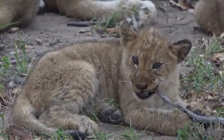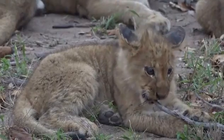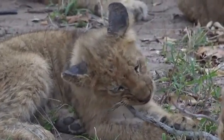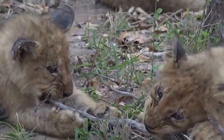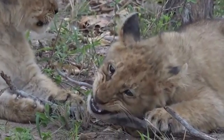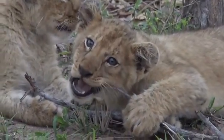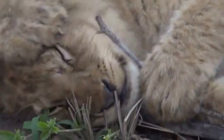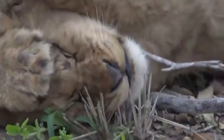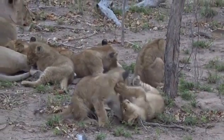You can see them sticking that branch right to the back of the gums. Obviously, there's some teeth coming through, and they're quite enjoying gnawing down on that. Looks like he's looking straight at us. That one was just quite happy eating its stick. It didn't quite enjoy being surprise attacked by a sibling.